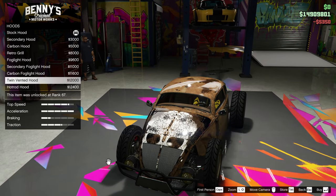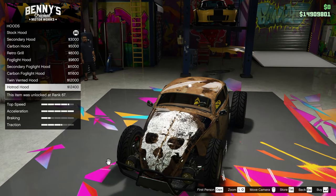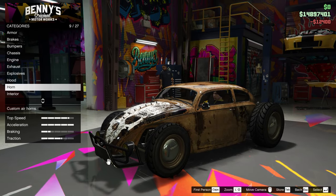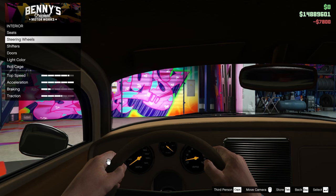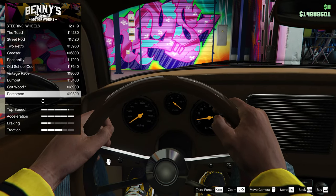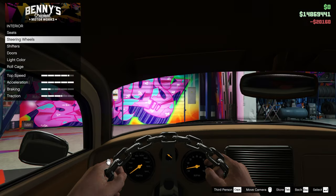Hood. Yep. No, actually, let's do the vent. That's the look. Or the one with the vents. Interiors. Let's go with the rat rod seats. It's all good. Steering wheels. What's the most ghetto one here? Perfect. How's that for a wheel?